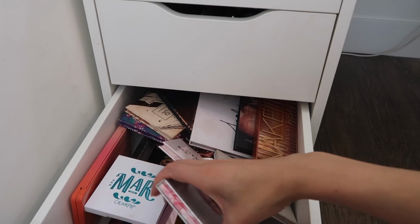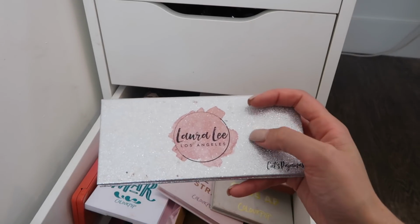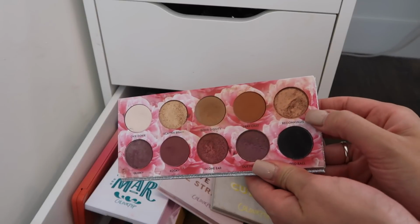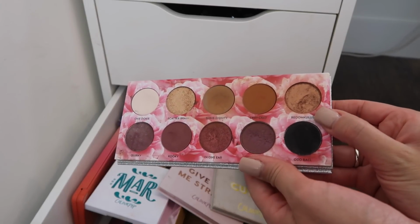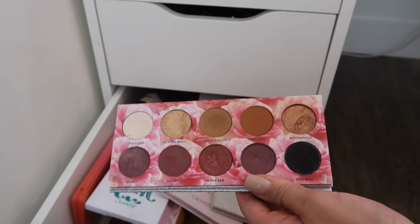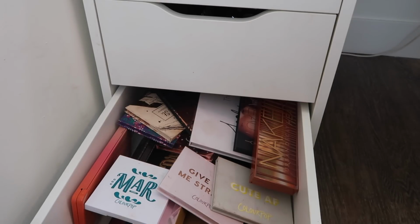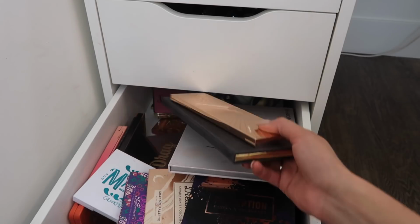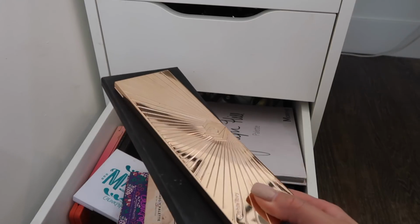Oh, I want to use this because this was my favorite neutral palette last fall. Laura Lee Los Angeles Cat's Pajamas. This shade right here would be on my lid every single day, and I just saw it in my collection the other day and I'm like, I need to start using that again. So I'm gonna use this as my everyday neutral palette. And then let's see, one more palette at least. So these were in the way back of my drawer, and I think I want to choose both of them.